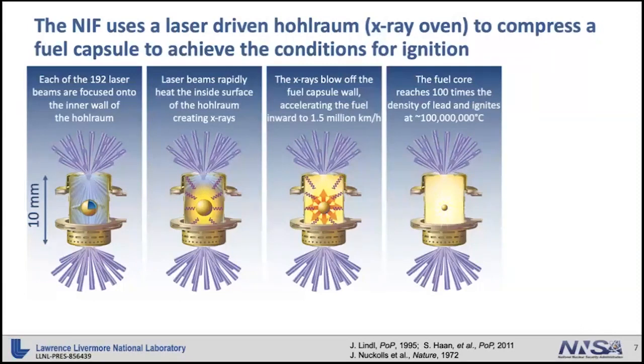And then the DT fuel around that spot reaches densities of about 100 times that of lead. So it's very, very dense. And so the conditions in the hotspot are now hot enough that you start getting fusion reactions. And that's not your sun yet, that's just a spark.